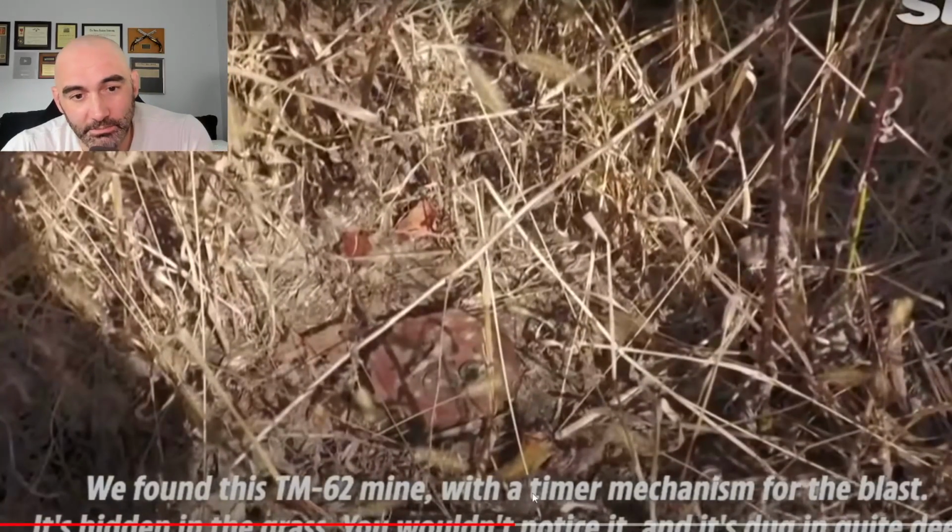See, again, this is something that you and I might not notice, but a camera with an algorithm that's been trained to look, it would confirm the mine here.